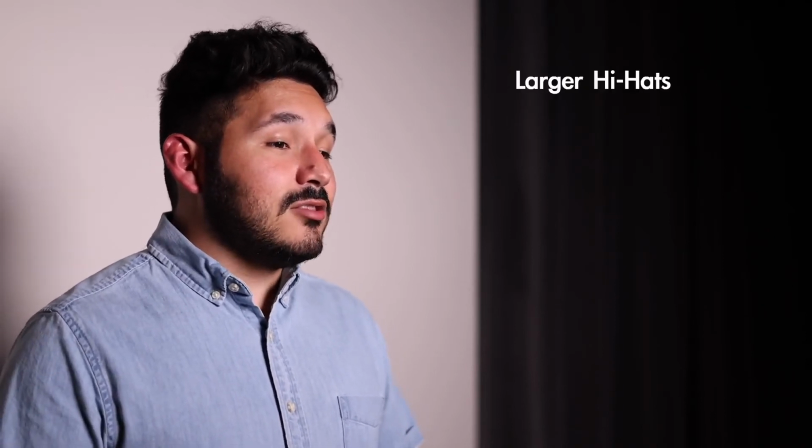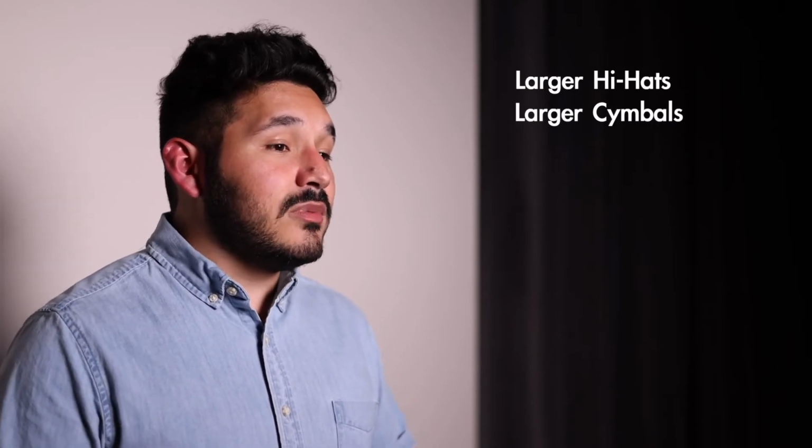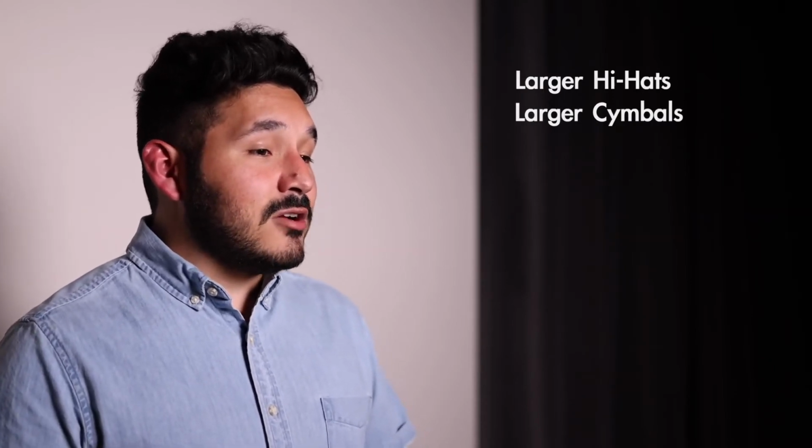Smith's drum set is complemented by larger hi-hats and larger cymbals to maximize the volume of his crashes and provide a bigger sound. In this demonstration, we'll see the drum set being played in a solo setting while also keeping the pulse.